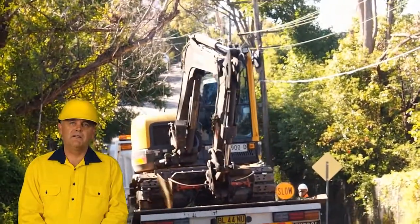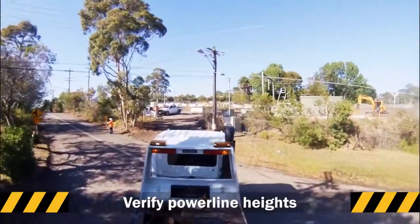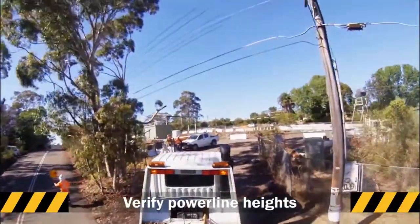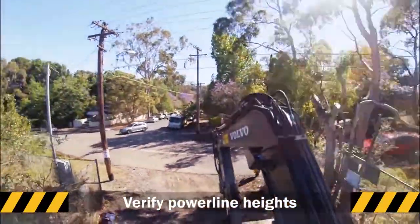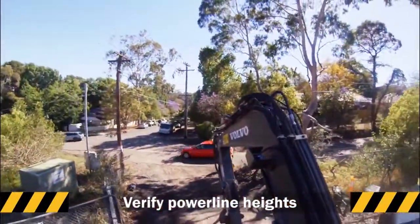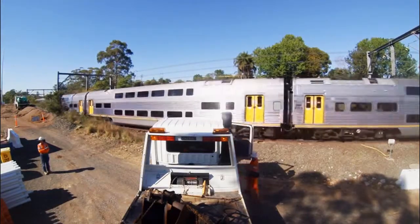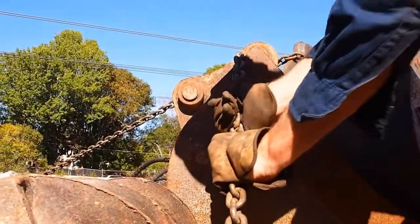So, how high is your load? If the vehicle height exceeds 4.3 metres but is less than 4.6 metres and your travel path is not a designated high vehicle route, you should contact the local electricity network provider to verify power line heights and safe clearance distances. Ensure that all equipment is fully lowered and all loose materials are secured.